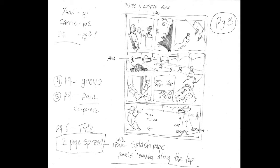I'll pretty much lay out the whole book, then really take a look at what I've developed, because I am doing each page sort of on the fly as I record these videos. So I'll look back over what I did and see if that's the best possible way to map out the story.